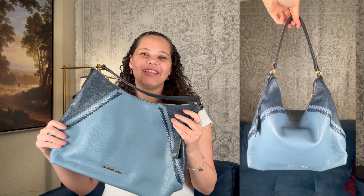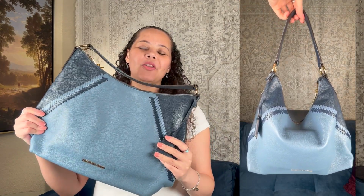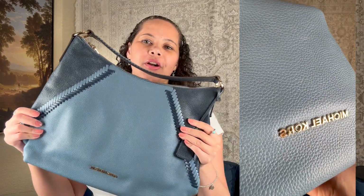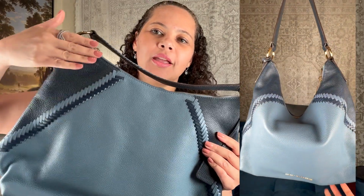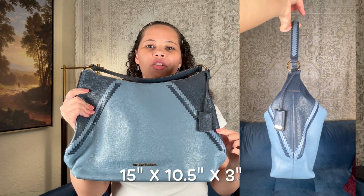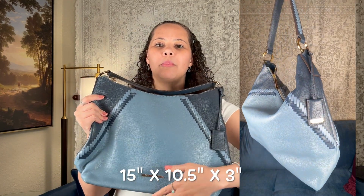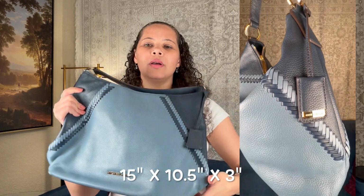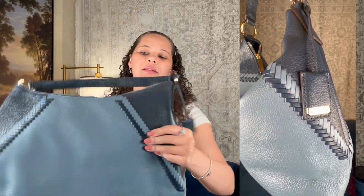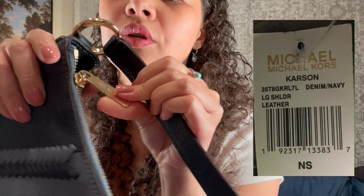Another handbag that I have here is this style. This is called Michael Kors Carson, and it comes in this mixture of colors with denim color and also navy. This bag is 15 inches across by 10 and a half inches tall, and the base of the bag is 3 inches. This is a very beautiful handbag. All the finishes are in gold tone, and it has this braided leather detail all over the bag.